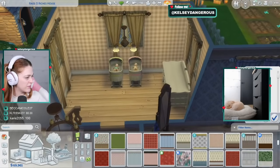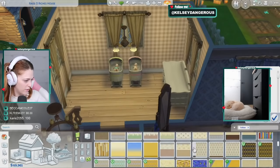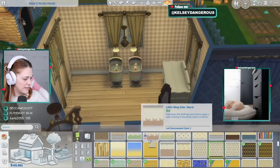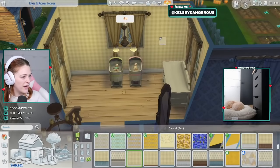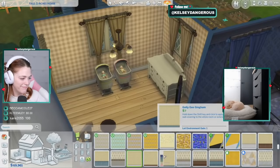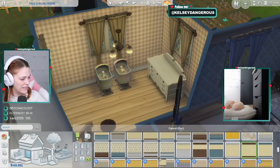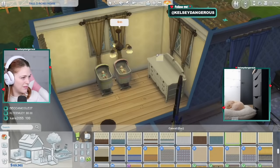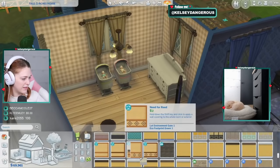I guess I could just look for yellow and see what other options there are, just for fun, for a wallpaper. We do like this. Oh, there is a yellow gingham. Weird. That does not look yellow to me. It doesn't look yellow to me, but I guess it is. Is it the wall?